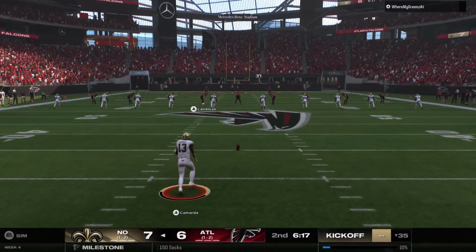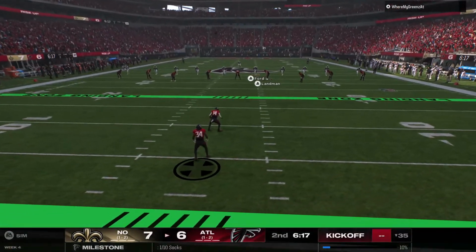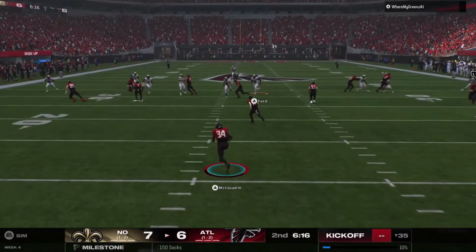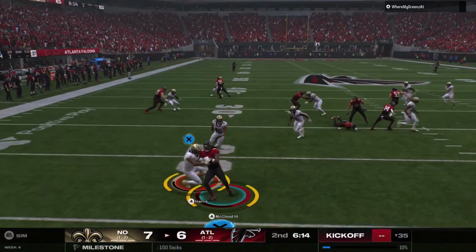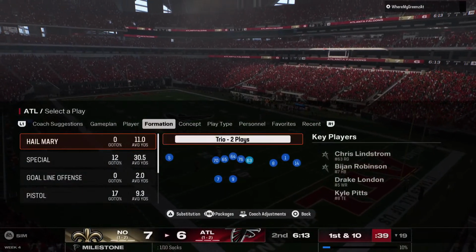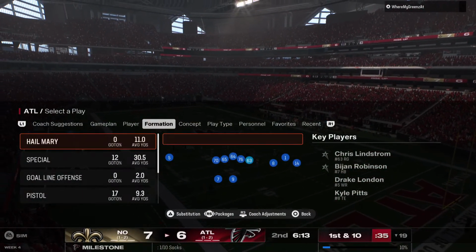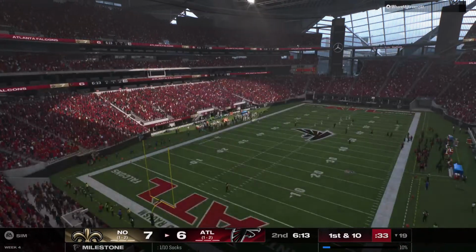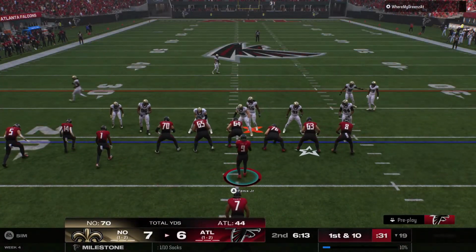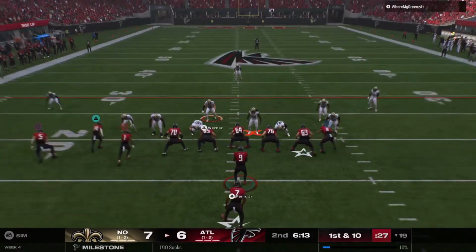Now Kamara on to send it away. McLeod now returning it. And he's brought down inside the 20 on an uneventful return. Offense ready to begin this drive. First and 10. Here we go.